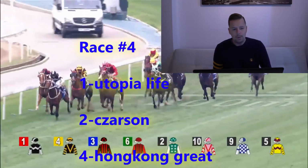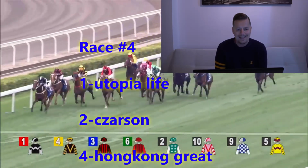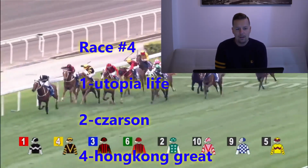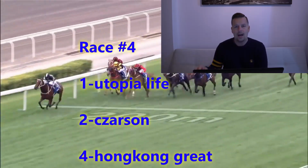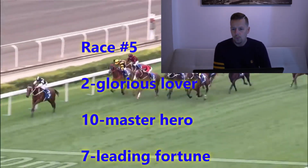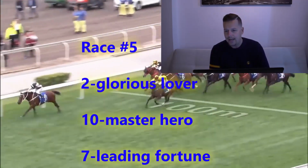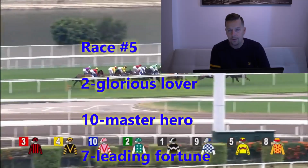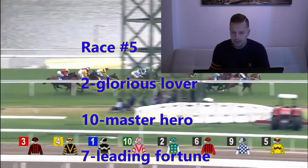And for third, going to go with a bit of a long shot here. That is the number 4 horse, Hong Kong Great. Set the fractions and finished 4th last time out on the all-weather. Get Matthew Chadwick on board. Takes us to race number 5. It's the Chevalier Environmental Engineering Handicap, a Class 4 event, turf course. 1,600 meters is the distance.